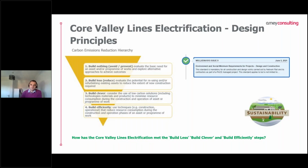So I'm going to talk to you about the electrification of the core Valley lines, more specifically the overhead line system. And I'm going to share with you AME Consulting's approach with the design principles around how we decided we would challenge the core Valley lines.